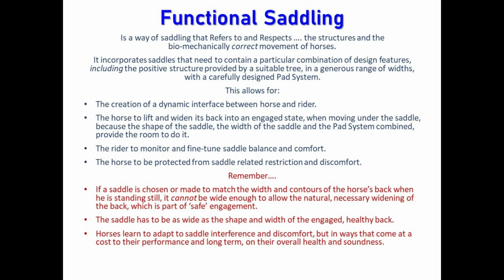Remember, if a saddle is chosen or made to match the width and contours of the horse's back when he's standing still, it cannot be wide enough to allow the natural, necessary widening of the back, which is part of safe engagement. The saddle has to be as wide as the shape and width of the engaged, healthy back.